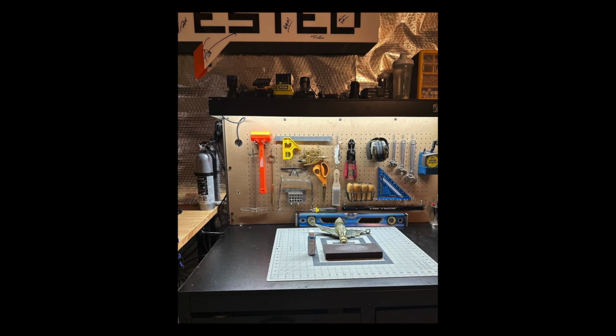So he's got, again, a vintage looking workbench. Charlie is very organized. He's got a bunch of tools on the pinboard on his workbench. He's working on some model piece here. 1-2-3 blocks, bunch of chargers, so he's probably got a bunch of cordless tools.